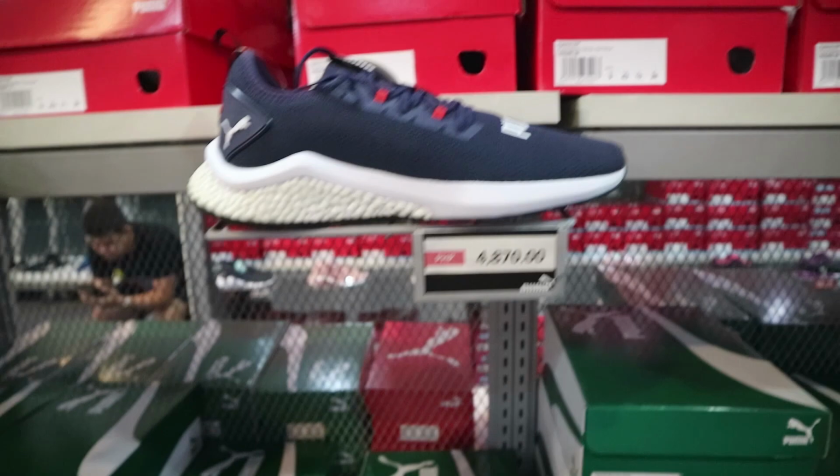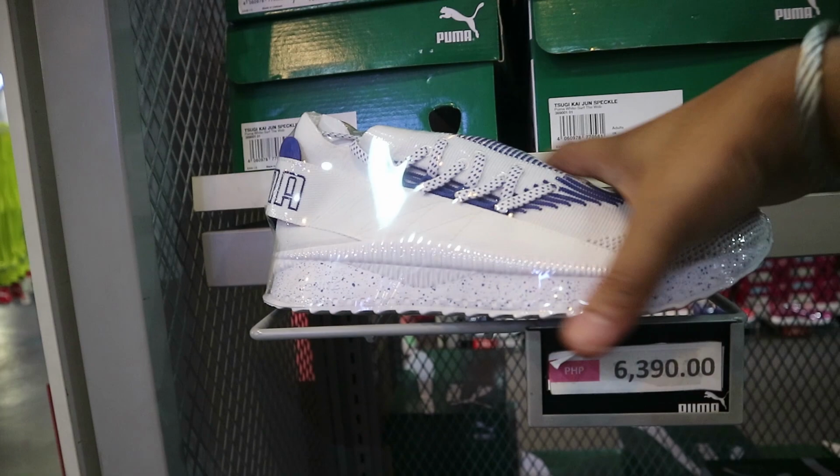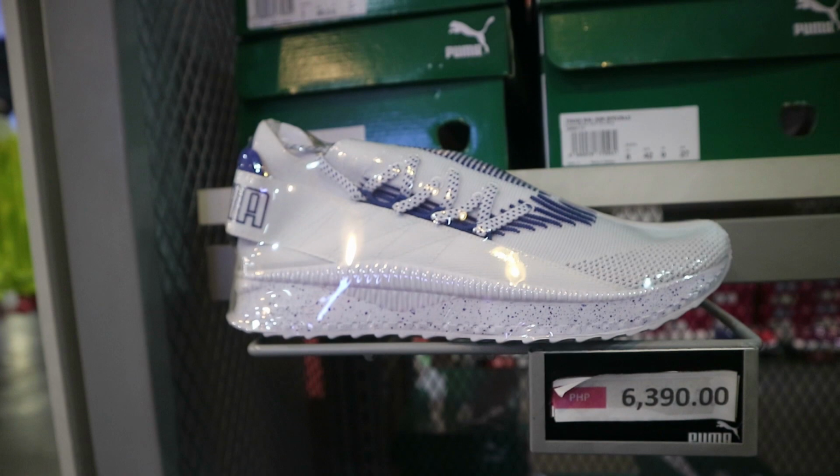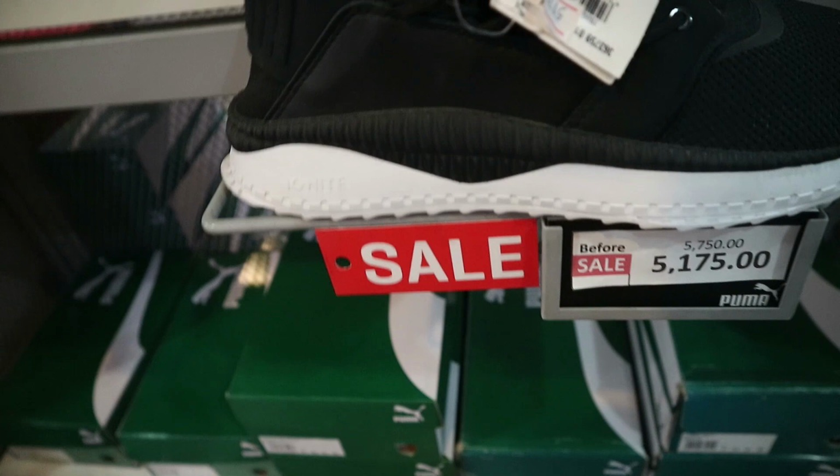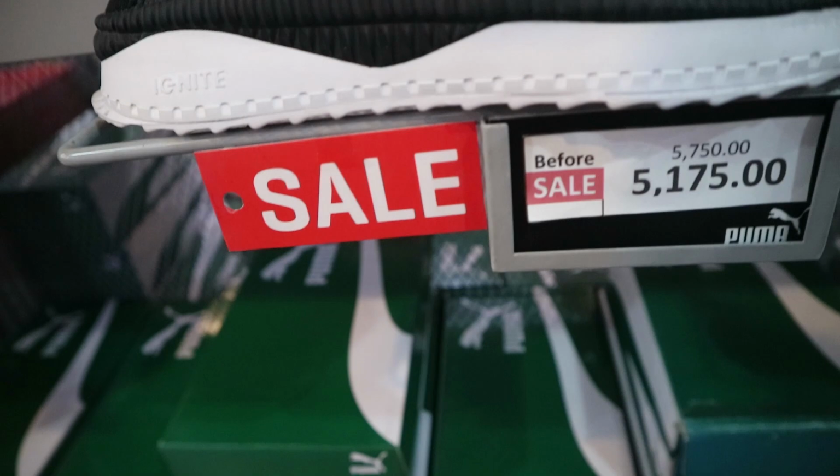Dito sa baba, this one caught my attention earlier. I'm not sure if this one is a collab or something, pero parang nakita ko na collab sa kanya. This one is the Chugi Kai June Speckle ng Puma, and this one is priced at 6,390 pesos. This one is an Ignite sneaker. Ignite ba? No, I'm not sure kung ano. Pero anyways, naka-sale to ng 5,175 pesos. Dati siyang 5,750.